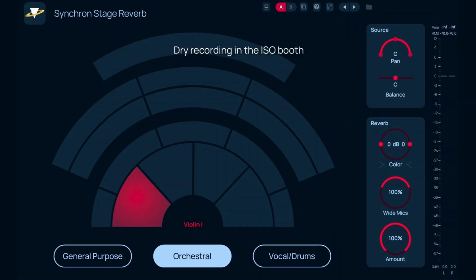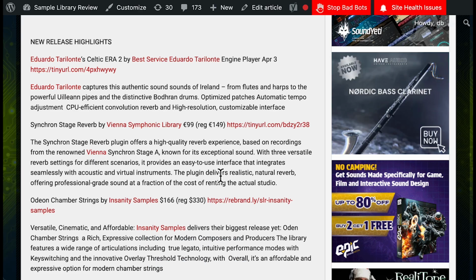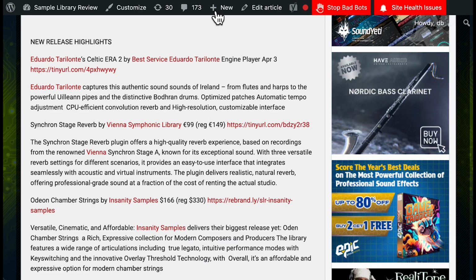The plugin has 3 versatile reverb settings for different scenarios with an easy-to-use interface that integrates seamlessly with acoustic and virtual instruments. It's normally going to sell for just €149. You can pick it up for €99 during the intro promo.